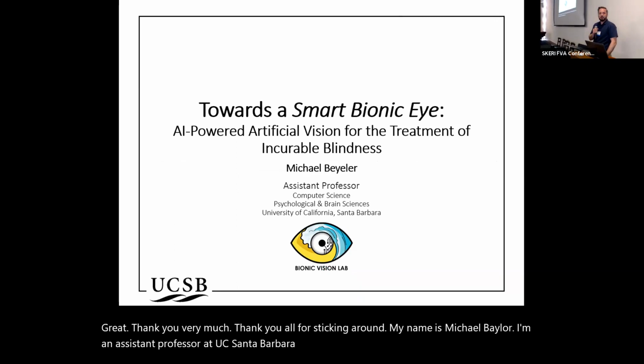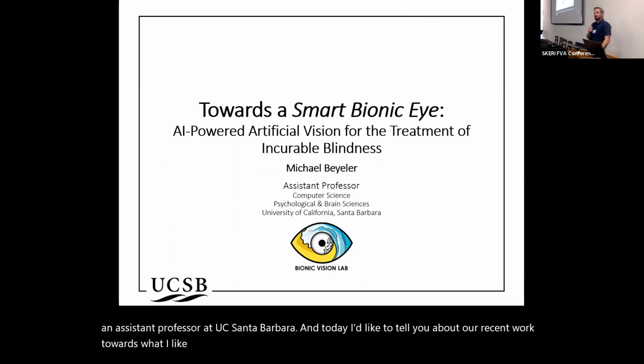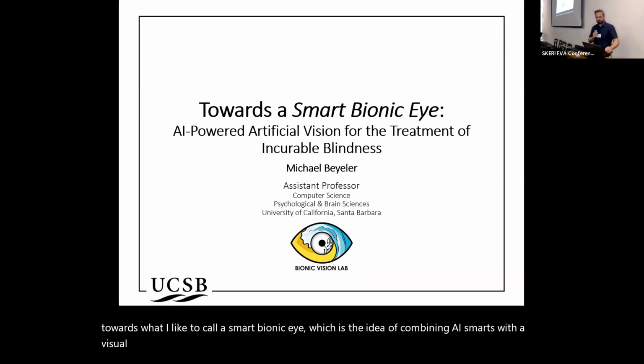Today I'd like to tell you about our recent work towards what I like to call a smart bionic eye, which is the idea of combining AI smarts with a visual neuroprosthesis.